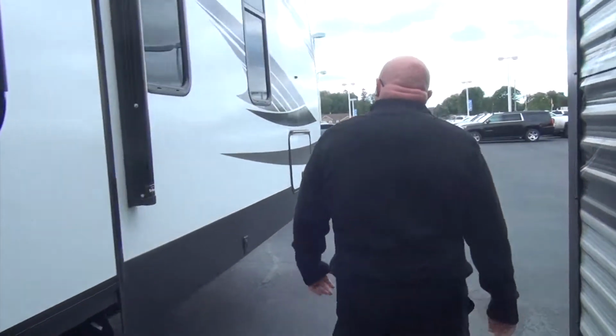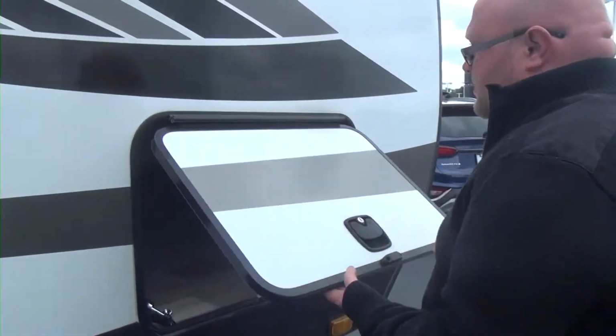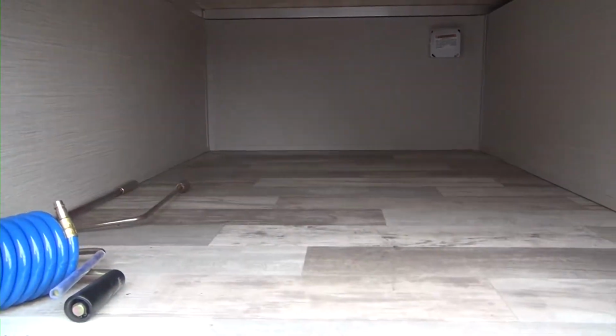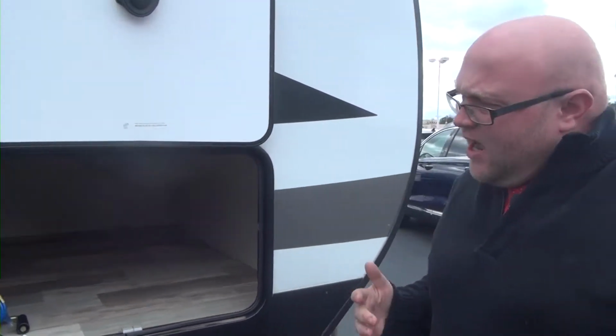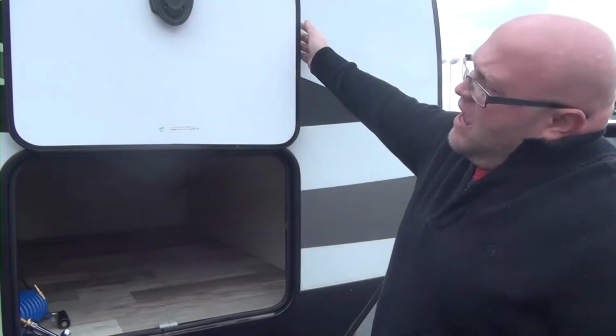And then coming up, we're going to take a look at the storage before we go inside. Look at the size of that storage, guys. That is huge. Got that nice storage. Heartland does finish their storage up and bottom. Your bed's underneath there. They want to make sure nothing seeps up and gets you hot and cold when you're trying to keep that temperature good in that camper.